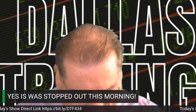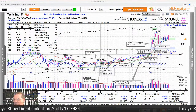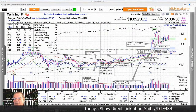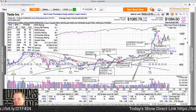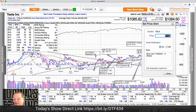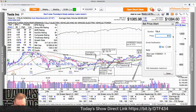Thank you. Unfortunately I was stopped out of Tesla, but I really think it is a bellwether stock, and it's important that we continue to look at it. Today it pulled back, but it's getting some strength after hours. It's up slightly, about 185. I had my stop loss basically at 1108. I really think the true stop loss is about 1080.